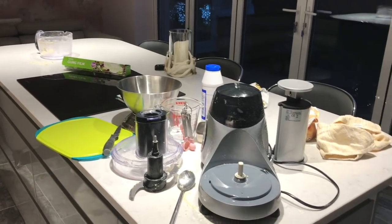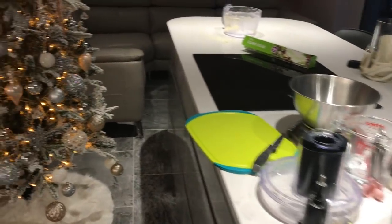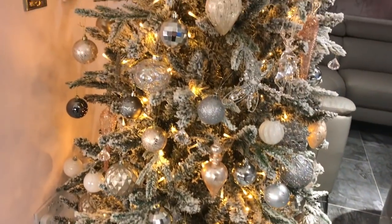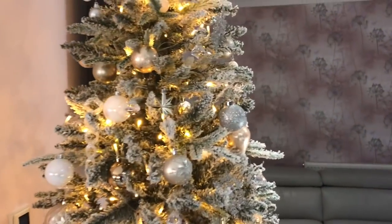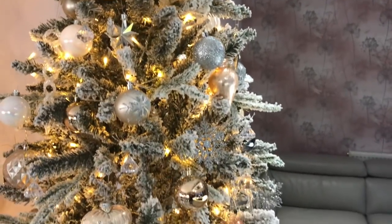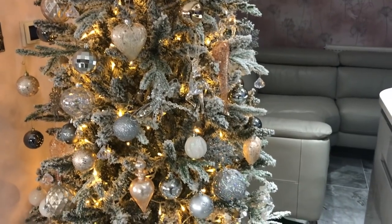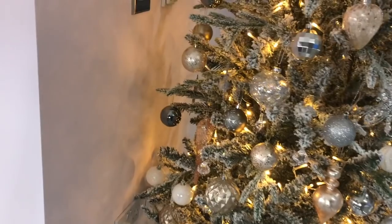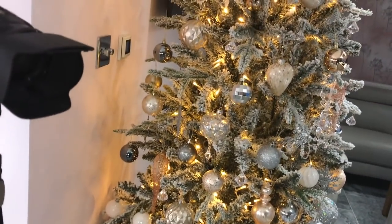The pastry is now resting in the fridge, ready to be rolled in an hour or so. And I got the rest of the balls on the tree, so it's looking a lot fuller than it did. However, I still feel as though it could have taken more. So next year, I will have to get myself an extra pack of baubles for this tree, but it looks a whole lot better than it did. There's a bit of randomness going on there, isn't there, that I'll have to rearrange in a wee while.